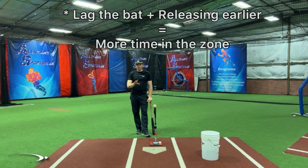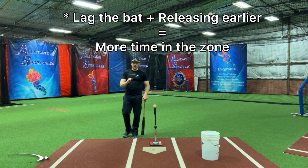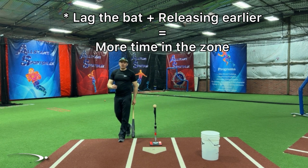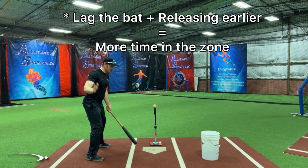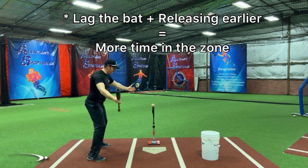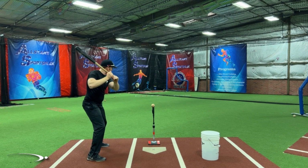So the main keys here are, if you lag and the earlier you release, the longer you're going to stay in the zone. That main key that all elite hitters have is staying in the zone for a long time. So make sure you get into that proper bat lag position, release this, unload those angles, release those angles as early as you possibly can, and that will maximize the length your bat is in the zone by getting in there as soon as we possibly can.